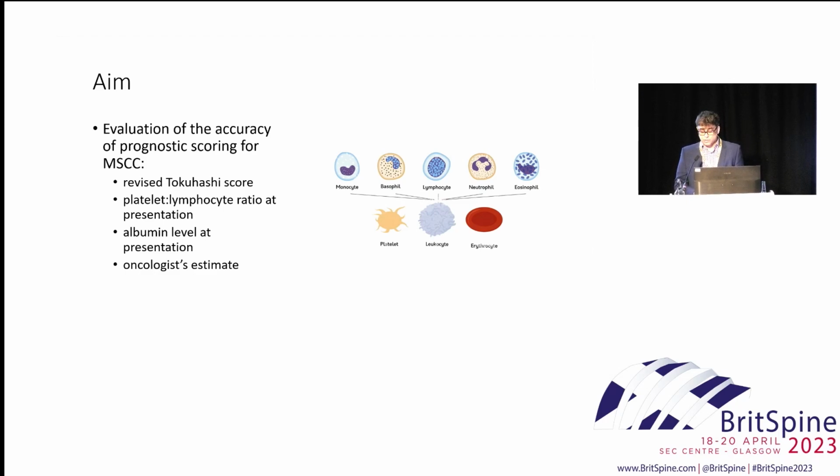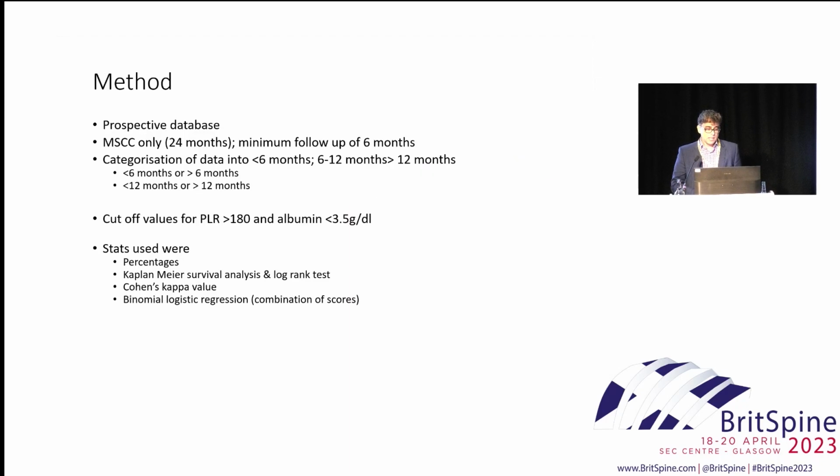The prognostic tools we used were the revised Tokuhashi score, the platelet lymphocyte ratio at presentation, where the higher it is, the worse the prognosis, and the albumin level at presentation, where the lower it is, the worse the prognosis, and obviously the oncologist estimate at our MDT meeting.